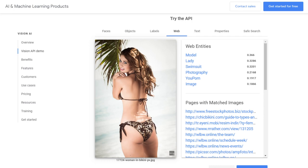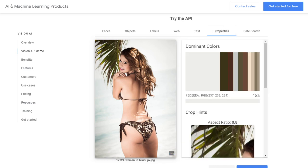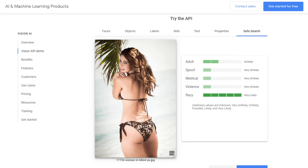There's nothing to do with that, but it just shows you how quickly the line goes. It also matched you with the pages where the picture can be found, which, if it's a copyrighted one, there you go. Adult is already up to number two. Racy's at the top. She's in a bathing suit.